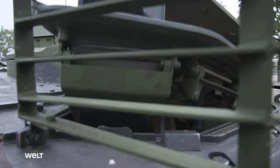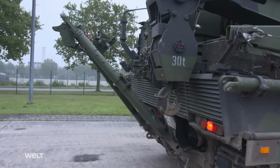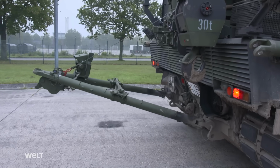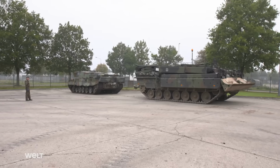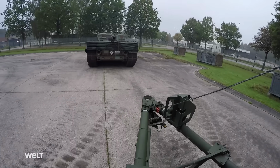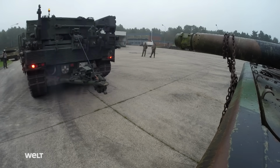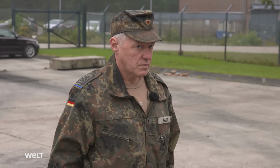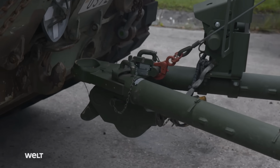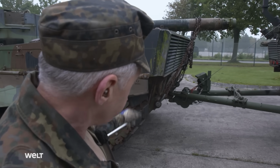Time for the second lesson: recovery under fire. Using the Büffel's high-tech battlefield tow bar, a downed armored vehicle can be removed while the battle is still raging. And the crew don't have to leave the recovery vehicle. He needs to make sure he drives to exactly the right spot so that the clevis ends up right on the pin.